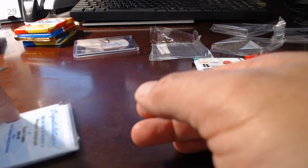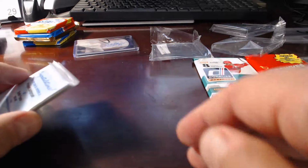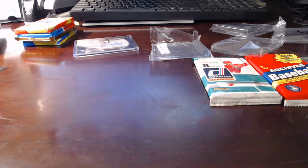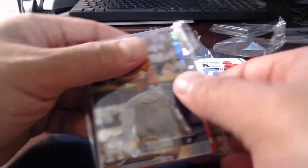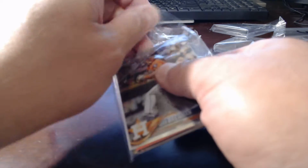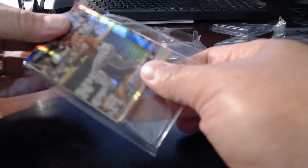They had 216 packs. If I did the math on it, it was pretty high odds to get that. So those autograph hits weren't coming, but one every, I'm thinking, at least probably nine or ten boxes, something like that. So I was pretty happy. He did a bunch of boxes.